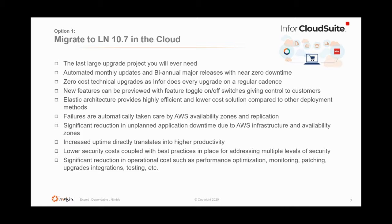All the resources and equipment needed to get you up and running are handled by AWS. So to operate in the cloud, you only need minimal IT involvement. This would be great for organizations that don't have the internal IT skills, or even companies that want to transform their IT and repurpose their roles and hand off the day-to-day application maintenance to Infor.